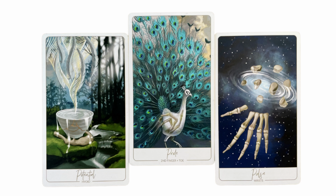So potential in this deck is represented by the hyoid bone. This is a floating bone that's located right in the front of your windpipe in your throat. You can feel it probably if you gently place your hand on your throat. It's really sensitive, and it's just sort of floating there to help protect the front of your throat. So that's interesting. Hyoid, potential.